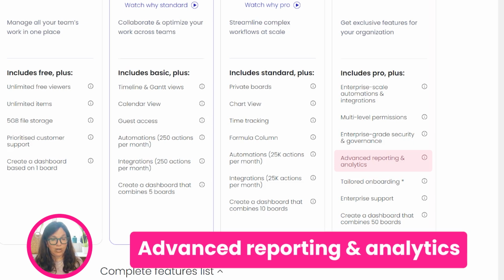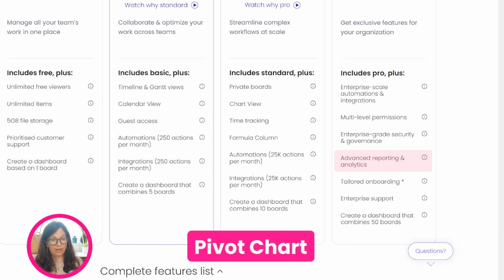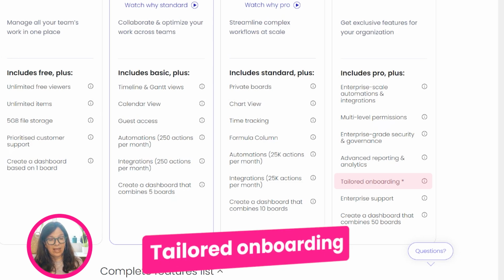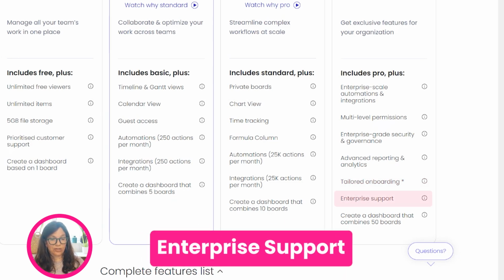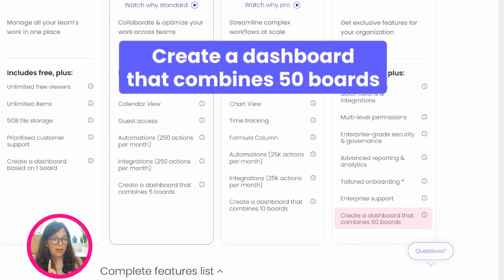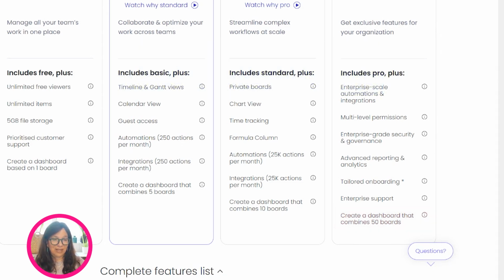You have more reporting and analytics, like you have a pivot chart. You do have the option, if you sign up with Monday, to have a tailored onboarding, and you have more support. And here it says that you can add 50 dashboards. I think it's at 60 already, but I could be wrong. That is something that is constantly changing.